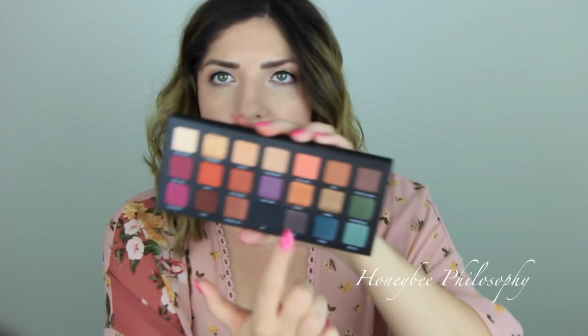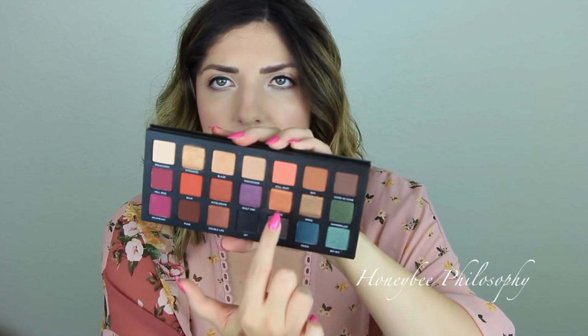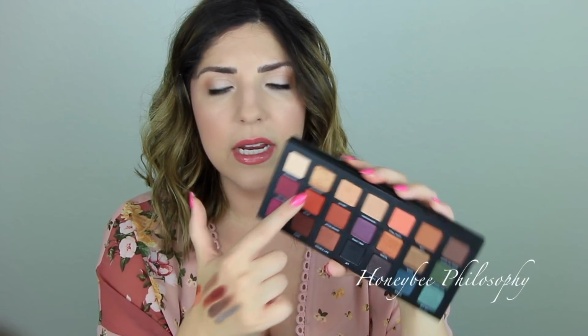So, so pretty. And that is those two right here. And then what is my other go-to? Stranded up here, this golden shade right here as well. I use it quite often on more natural makeup days. That one has a little bit of fallout, but it has a beautiful golden hue to it, and I love using that all over the lid.